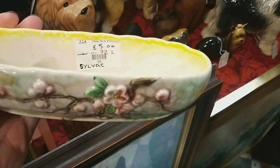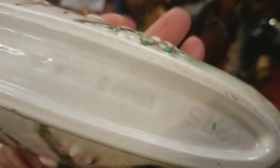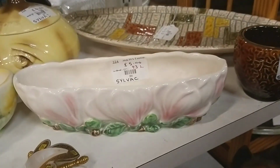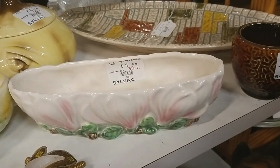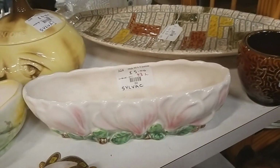SylvaC or not? It is SylvaC, £5. You can't quite make out the maker's mark. It's been impressed in the back and isn't particularly clear. But in the right light, you can see it says SylvaC. And my friend spotted another SylvaC vase on the shelf below. I think this one is called Magnolia. Can you see the magnolia buds on the side?